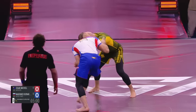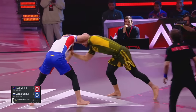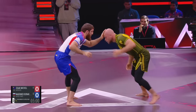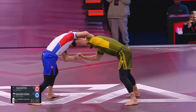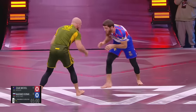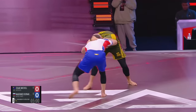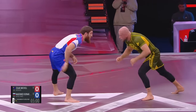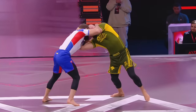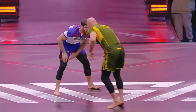Okay, introductions are over and we're about to begin this third match here. As you can see, Izaak Michell in the green and gold, Australian colors, by the way, going up against Battle Forces' Magomed Djarbaev. And you gotta wonder if there's a little bit of intimidation factor on the side of Team Modolfo here. They've come out and just run over the first two opponents, and things are not getting easier when Izaak Michell steps out.